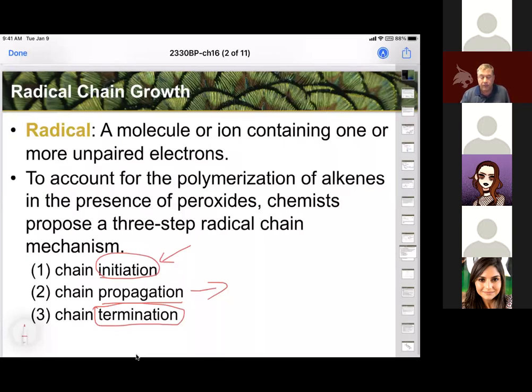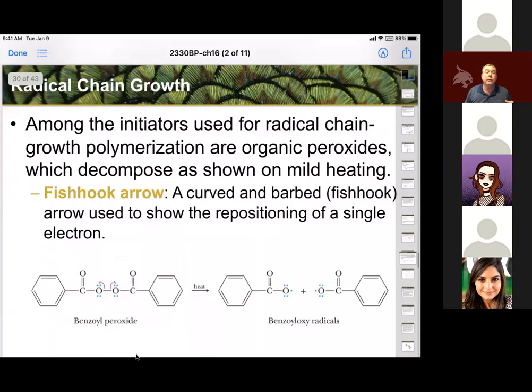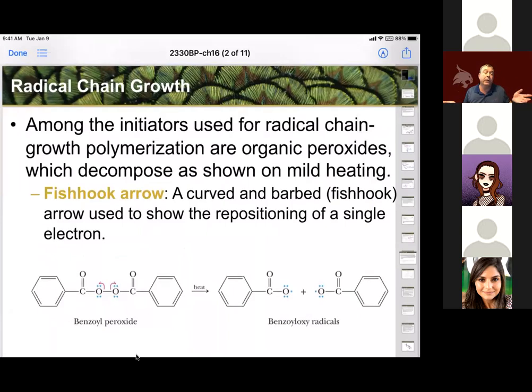Okay, the first thing we do is we want to figure out how we create a radical. Most of the time, to create a radical, we use a weak bond between two oxygens because both of those oxygens have the same electronegativity, right? So neither oxygen is going to take both electrons away to make an anion and leave a cation behind. So to be fair, they each break apart and they each take one electron with them.